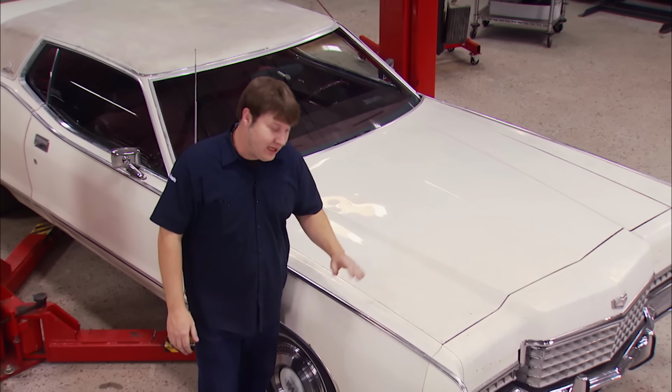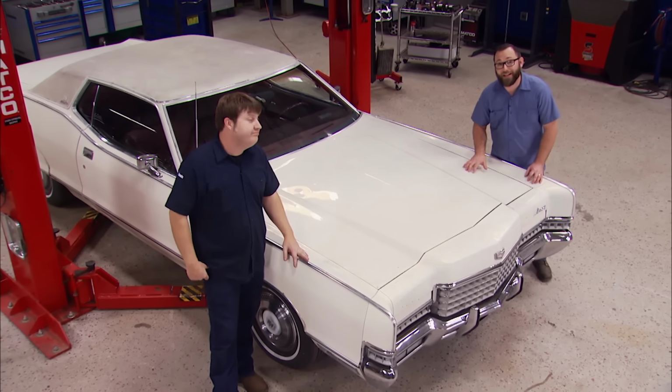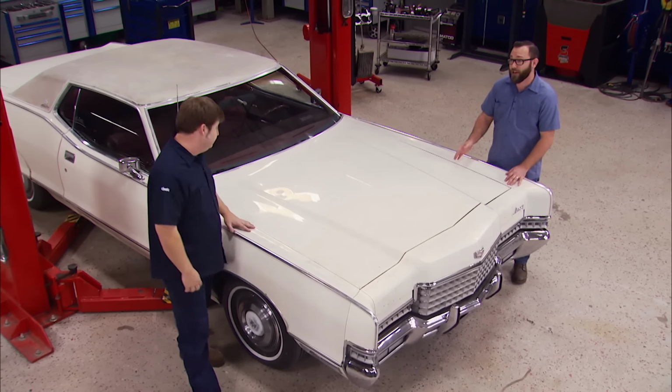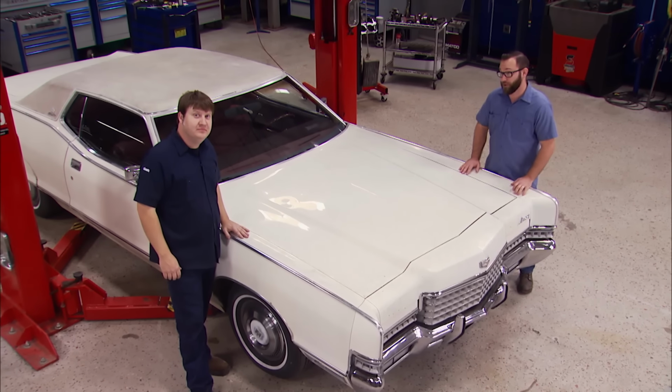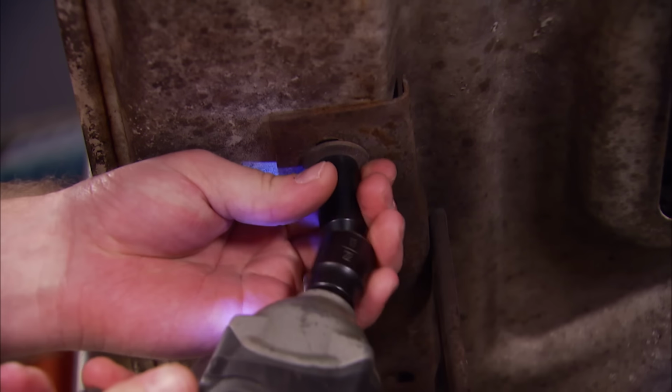But you gotta make sure that the rest of the car can handle all that power. That's right, because the 429 that came from the factory is only making around 200 horsepower. And because we're gonna be throwing over 5 times that much power at it, we got some work to do. The next thing that we gotta do is get all that old junk out of the way.